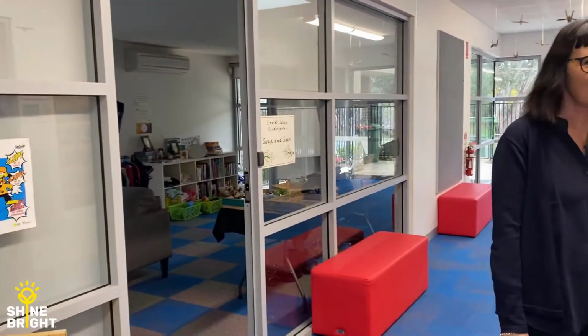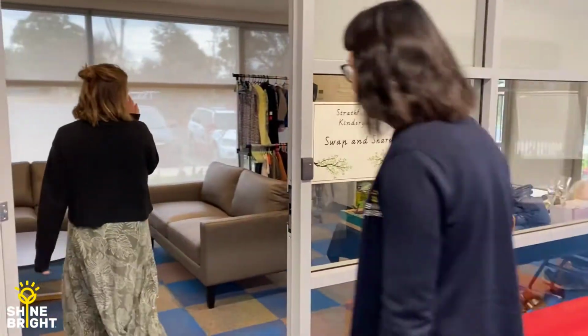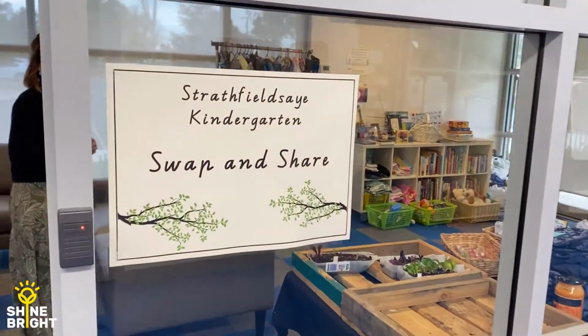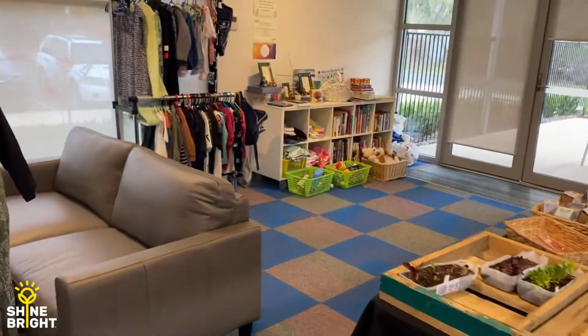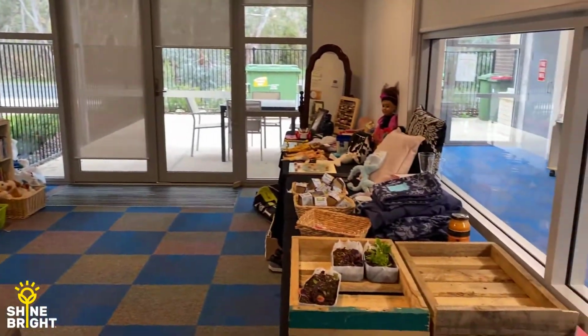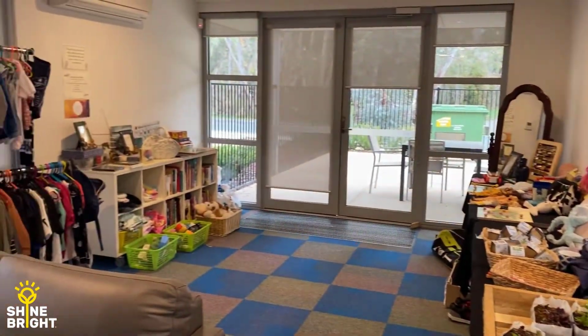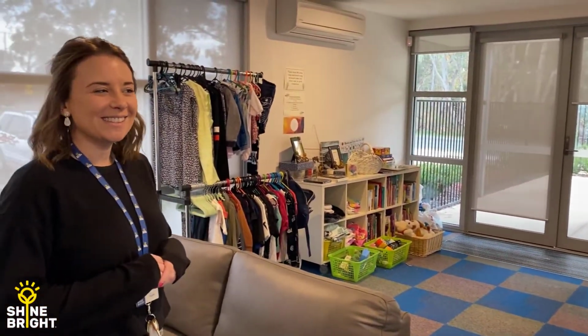Come on, let's have a look, Crystal. Come on through. What is this? Swap and share. My goodness, look at all this stuff, Crystal. No wonder you wanted to bring me out here and show me. I know, it's very exciting. We're going to get Soph to tell us a little bit about it and where the idea has come from. Fantastic. Go for it, Soph.